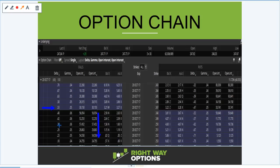Think about this for a second. If you own this contract, would you rather have 36 cents for every dollar that the stock moves up? Or would you prefer to be up here in a trade where you can make 70 cents for every dollar that the stock moves up, and have an option that has a 70% probability of finishing in the money at expiration rather than a 36% chance of finishing in the money at expiration?